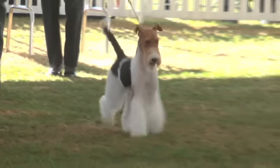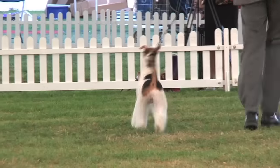The Wire Fox Terrier from the Terrier Group.